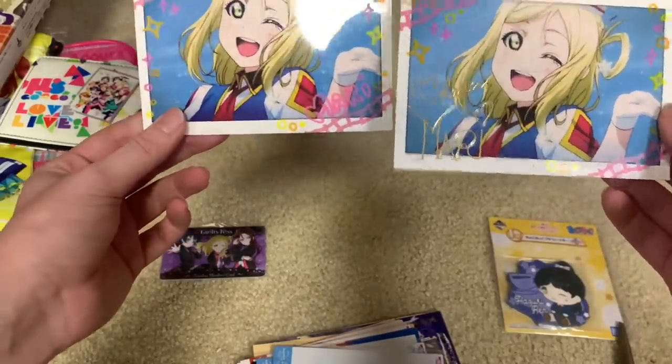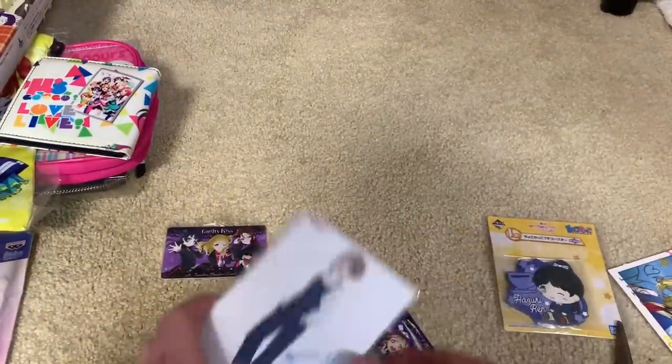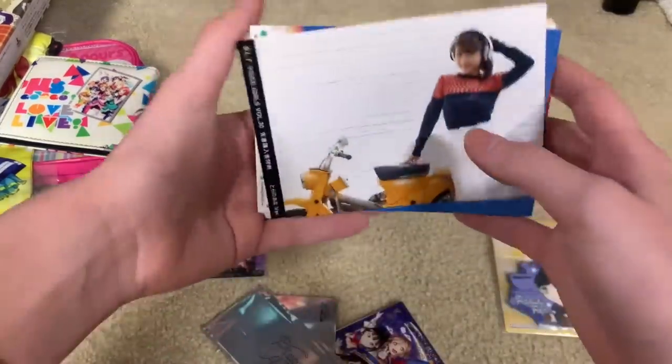Are these two different special variants? Because look, this one has that, and this one doesn't. I don't know. I'm pretty sure I have this one already, but not with the signature, so that's pretty exciting. And then these are little birthday things for Yo. I bought this lot from somebody who seemed to be really into Yo, but they had a lot of cool stuff for others. This is really cool.